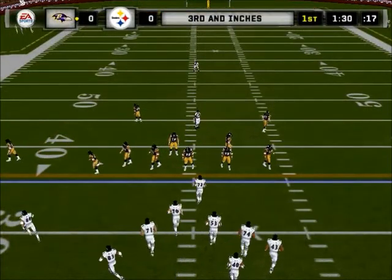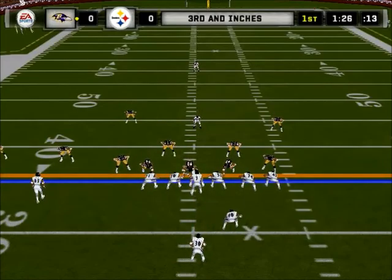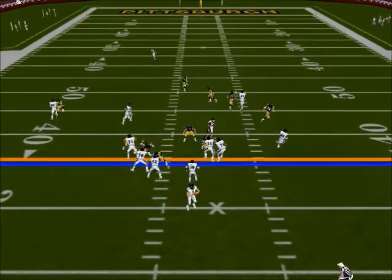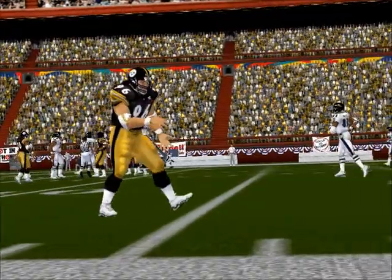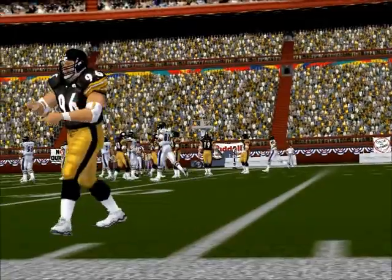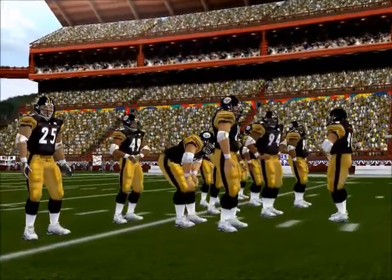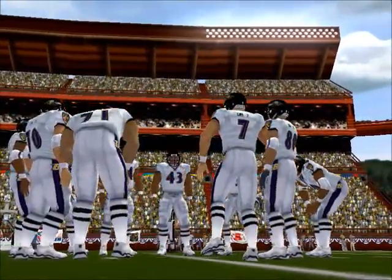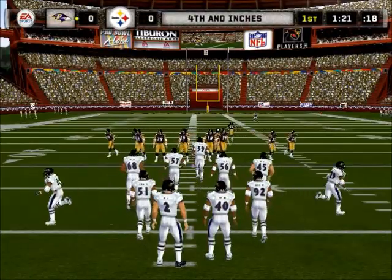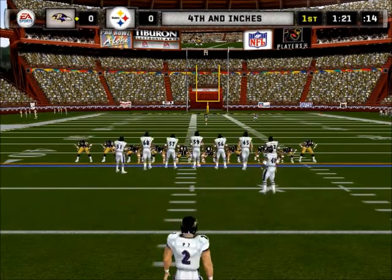Third and inches, they're not going to give him forward progress. Bad call by the refs there. This is going to be a pass after a fake, and it's batted down. 4th down. 3 and out for the Ravens. Number 2 to punt.